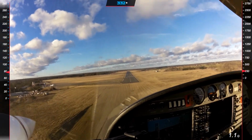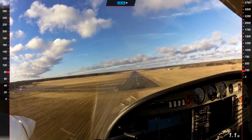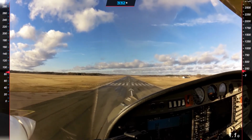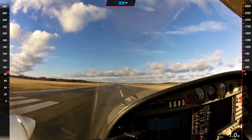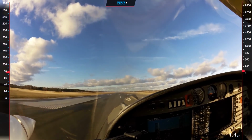Check your speed, low. Power up a bit, power up a bit. Now you decrab, so right rudder. That's good. And smooth all the way to idle. Pitch up a little bit more. Oh, there comes both. Let's keep it like that.